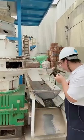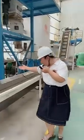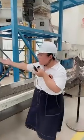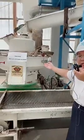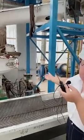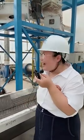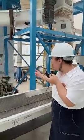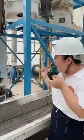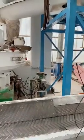And then the automatic lubrication pump. It will add grease to the pelleting chamber roller bearing automatically. Its volume is 8 liters. The grease in it is resistant to 280 degrees.